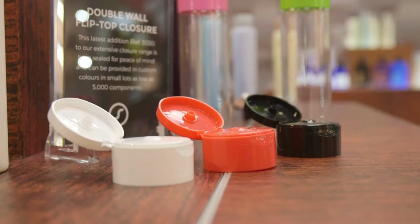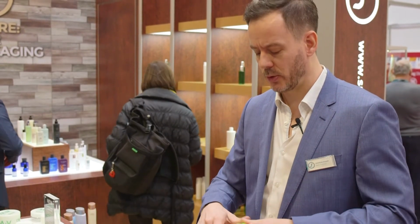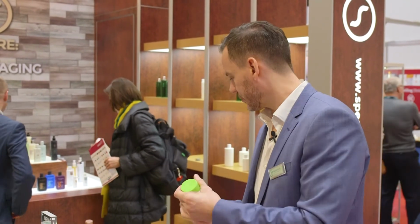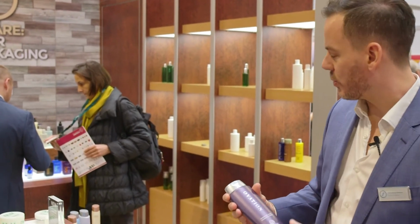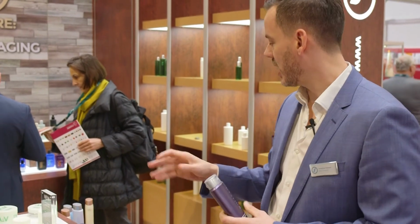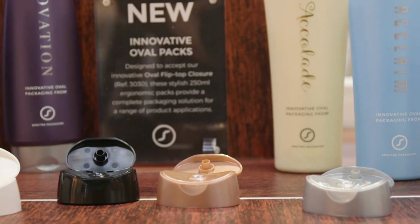On top of that, we've also brought in some new closures of our own. We're pleased to bring in our new double flip top, which gives a nice dispensing option, working off of a standard 24-410 neck, and this is something again we think is going to work really well for the industry. And then moving on, we've also brought in a whole range of new pilot tools. So we've got this new closure here. This is our 30-30 oval flip top, and this year we're showcasing 6 new bottles that we've pilot tooled, where we can show not only our skills with the pilot tools, but also the flexibility of the closure to bring in new designs.